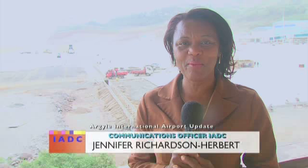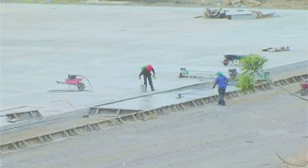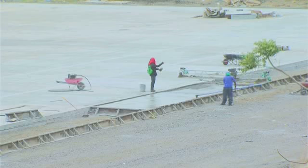Thank you for staying with us. We have borrowed somebody's porch, and we perched high above the passenger terminal building, where we can see all the works taking place down below.